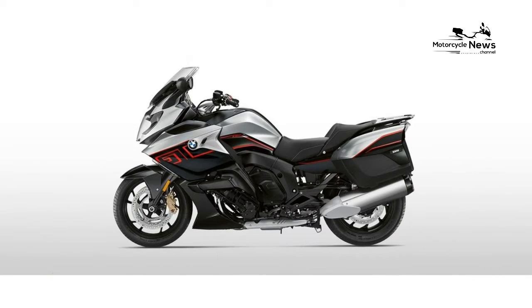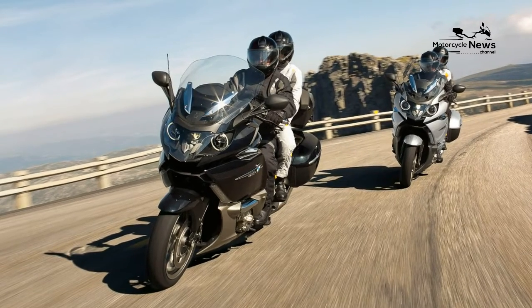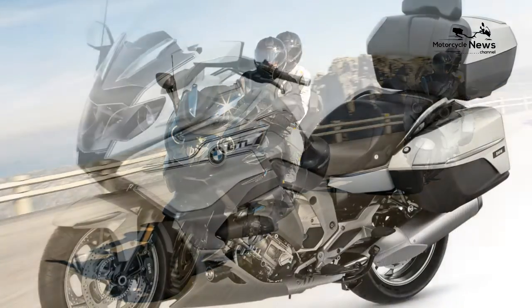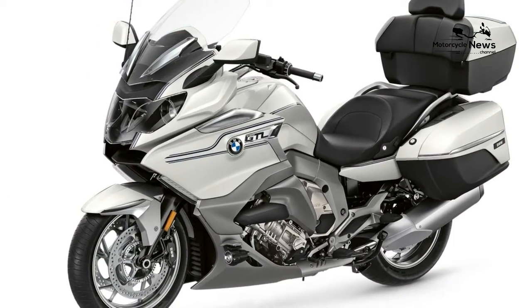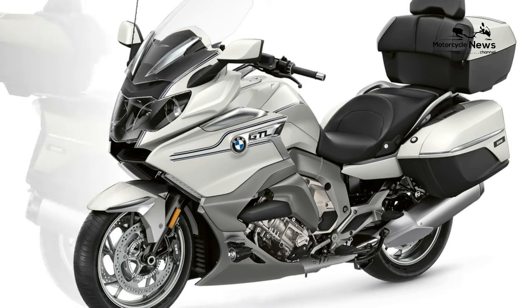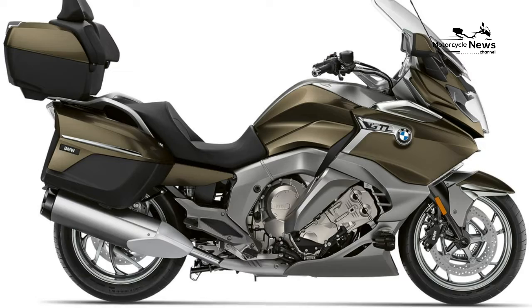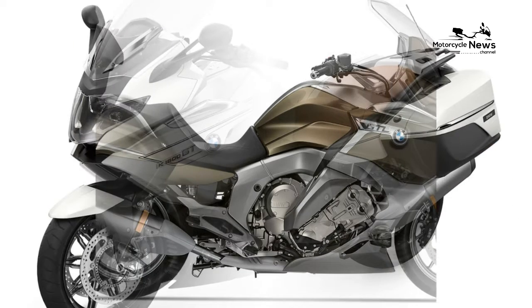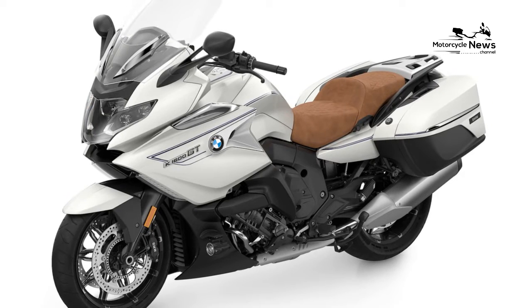Dimensions and capacities. Wheelbase: 63.7 inches. Rake: 27.8 degrees. Trail: 4.2 inches. Seat height: 31.9 or 32.7 inches, various optional seats. Curb weight: 736 pounds. Fuel capacity: 7.0 gallons. Estimated fuel consumption: 41 miles per gallon.